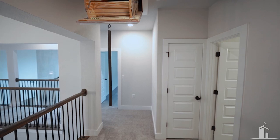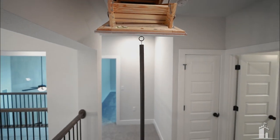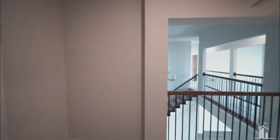Okay, we're about to check out the last bedroom upstairs, and then we are going to go downstairs and check out the master bedroom, and then we are going to get the heck out of here.